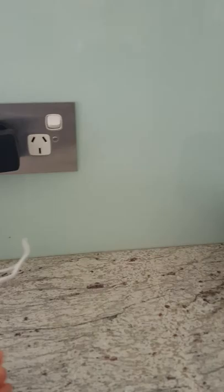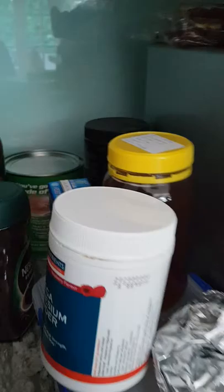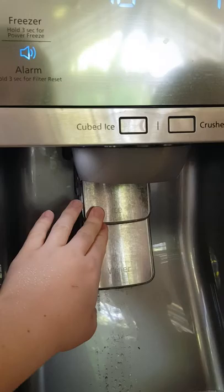We have the best stuff. Choc rice, grain, and we have Milo. And then we've got cereal. We got a lot of food. And then we got water here.